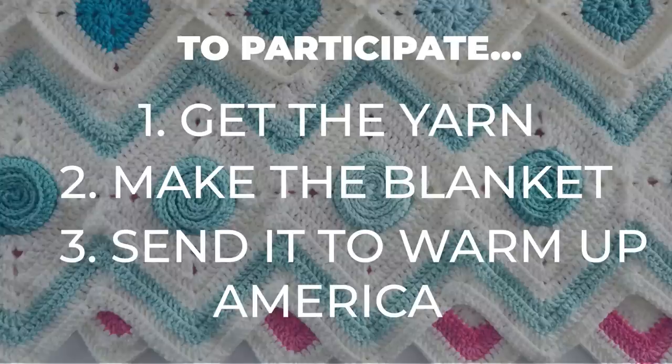I spent about 2.5 weeks, a few hours each day, just like Monday through Friday, working on this blanket, and I was able to finish it well within the allotted time period that you'll have for the challenge. All you need to do to participate in the challenge is get the yarn, make the blanket, and send it to Warm Up America by the deadline. No formal signups required.